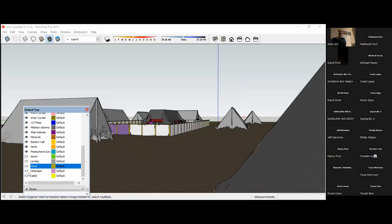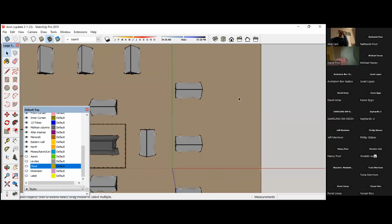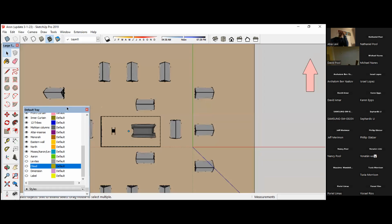All right, so that being said, I should return the cloud to its point of glory, which would have rested atop the Mishkan when it was resting. So around the Mishkan, we know that the forefathers' tents would have been around. Now, sorry, let me do it this way. So hopefully you're able to see this.